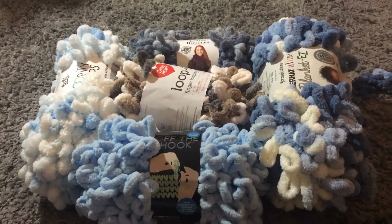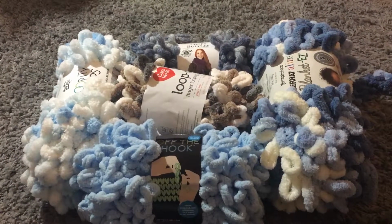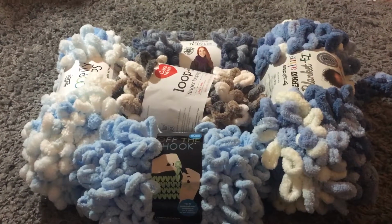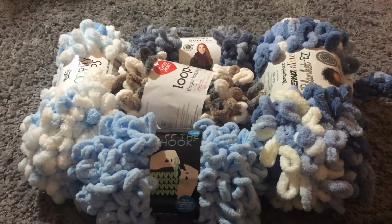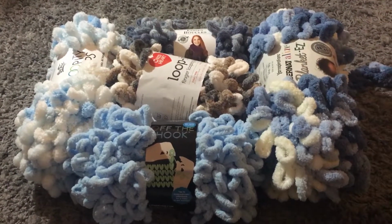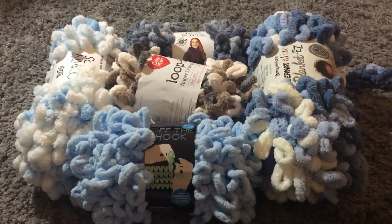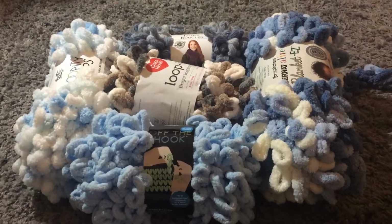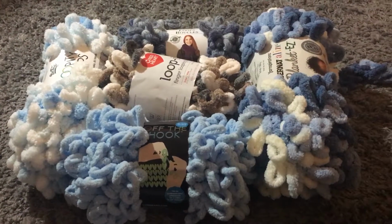So we're going to compare all of these different no needle required yarns that have come out recently. These are supposed to make it super quick and easy to knit up a scarf. Since it's about 2 weeks till Christmas, I figured this is a great time to think about those last minute gifts, especially if you need to get a scarf together for a teacher or something like that.